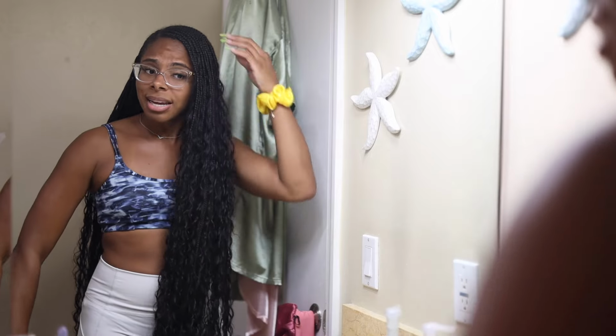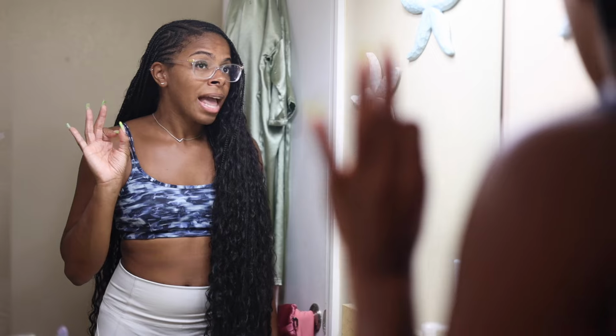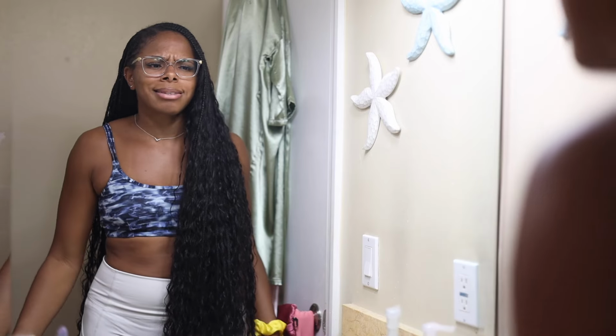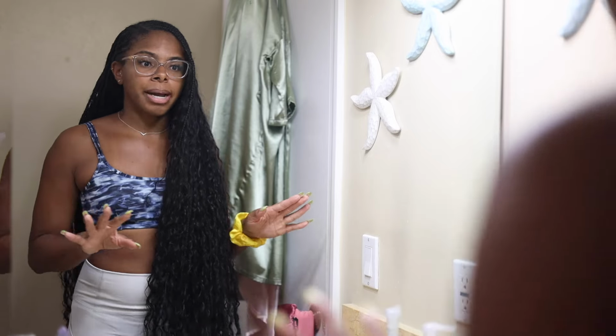So me personally, I sat down for 9 hours to get this freaking hairstyle. So I'm trying to make it last as long as I possibly can. And if that means spending a little extra time on my hair, like 10 minutes a day, totally cool. So I just finished refreshing my hair.